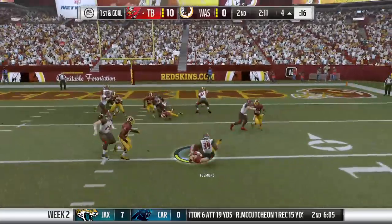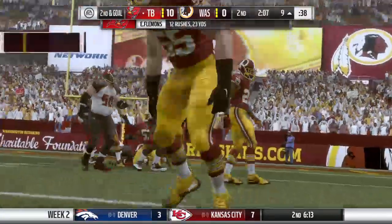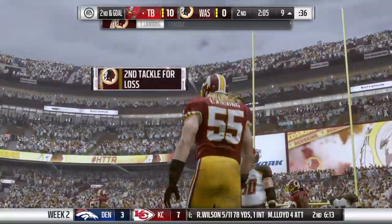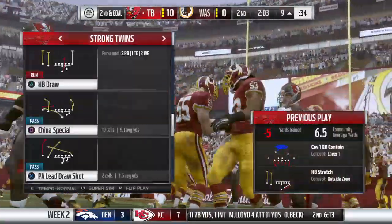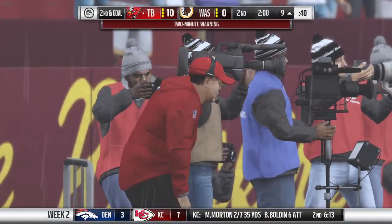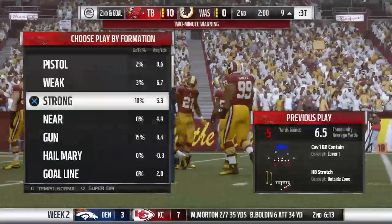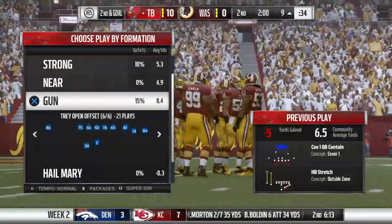Now a handoff looking right, and he is going to lose yardage here. It's a loss of 5 there, bringing up second. Two minutes remain here in the first half. Back to FedEx Field following this short break.